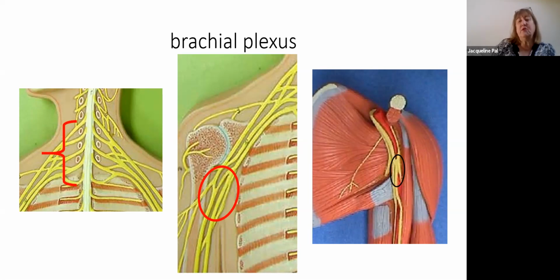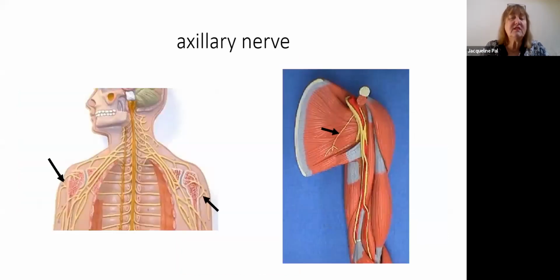Now on this view, we can clearly see the 2 posterior ones. This is the big nerve that's going to be going posteriorly, and this is the little branch that comes off the posterior nerve. Those are the 5 nerves of the brachial plexus. So make sure you can see these 5 before we continue on. All right, let's look at those 5 nerves, and we're going to start with the 2 posterior nerves first.